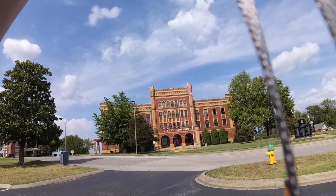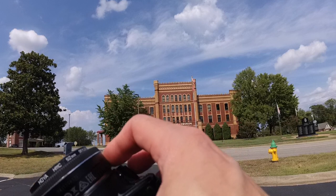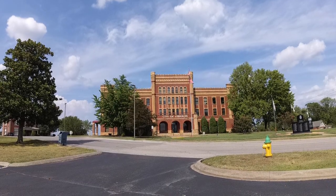But anyway, let me snap one more. I do have a skylight filter on this thing. I don't know if it's going to do anything. You can see right there. So we'll see how it comes out.